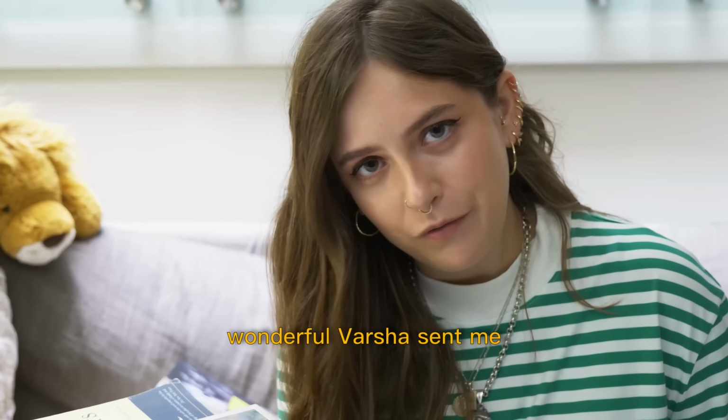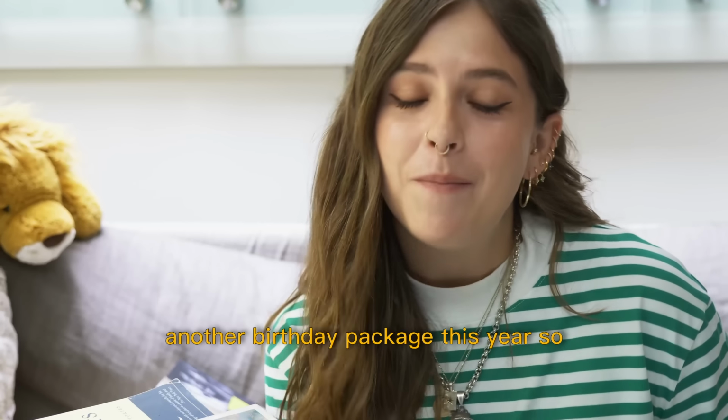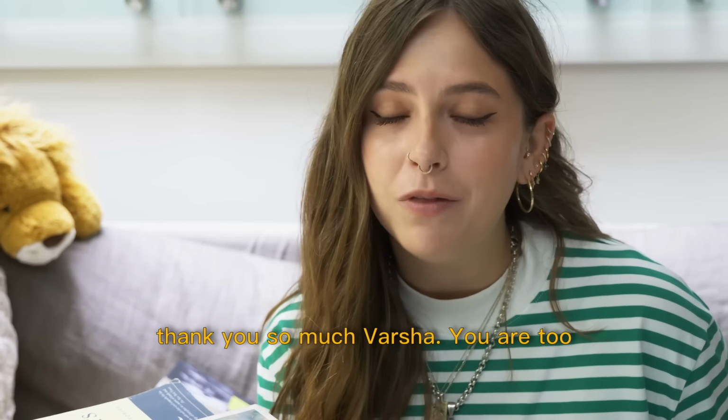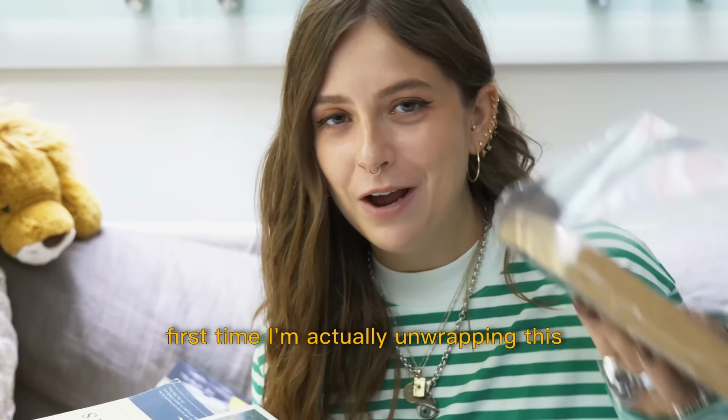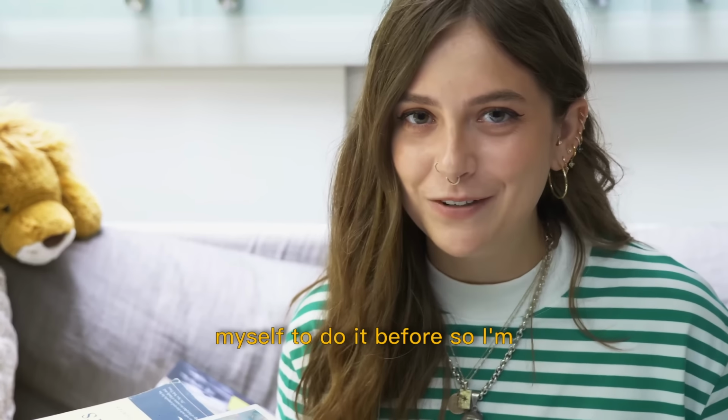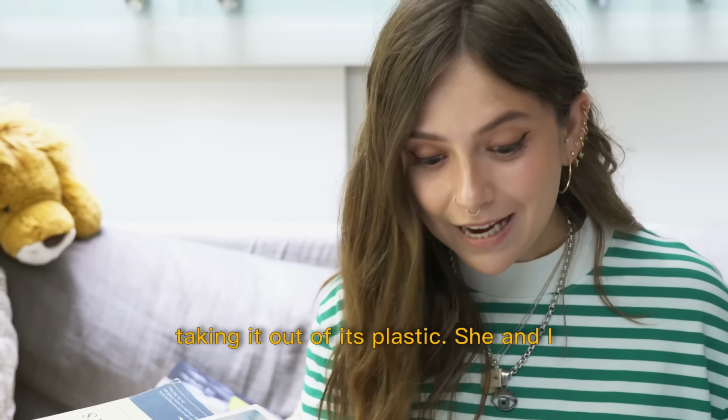The ever so wonderful Varsha sent me another birthday package this year, so thank you so much, Varsha. You are too generous. This is the first time I'm actually unwrapping this because I couldn't bring myself to do it before, so I'm taking it out of its plastic.